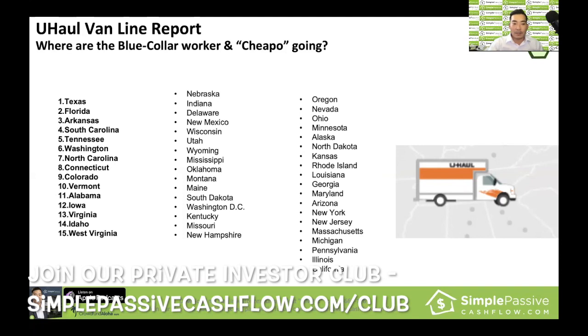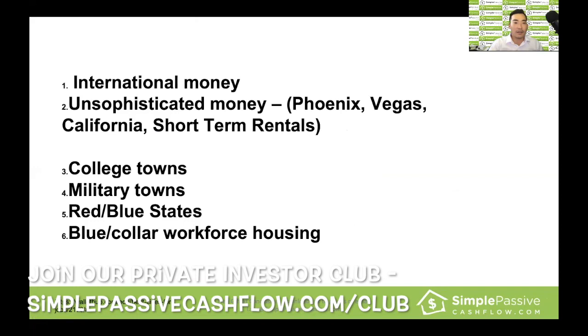So, here are some of the bigger states. This information is a little old, but you get the gist, right? You see where they're going. They're moving from California, getting the heck out of there because they're tired of their state going broke, and they're going to the southern states.